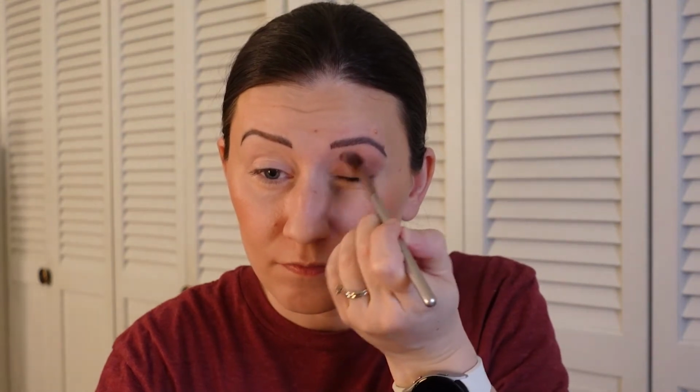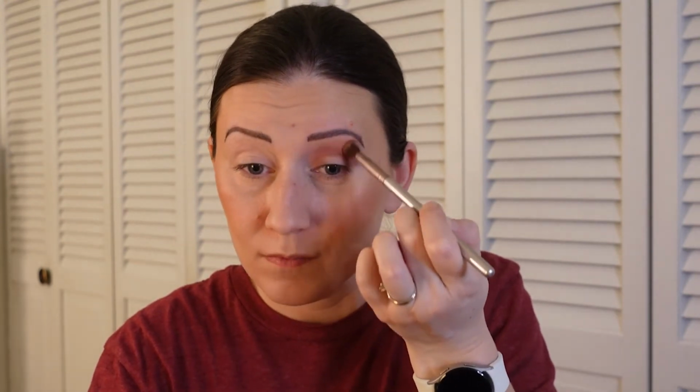I actually like, so far, that dipping into these, they're a little bit lighter and not so pigmented. Which, I believe this palette was like $3 or $4, so you can't really expect tons of pigment from it. I would be very surprised, but I'm not saying they're horrible by any means. It's blending out very nicely. I don't see any skipping or bare patches. So far so good.